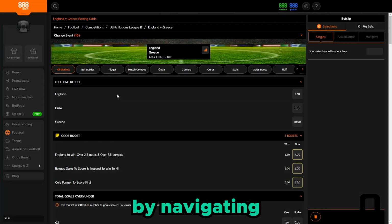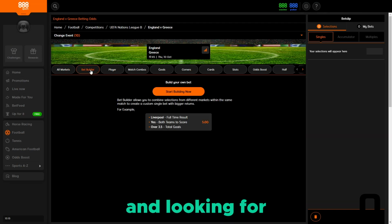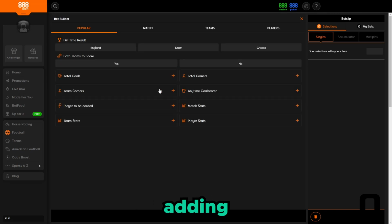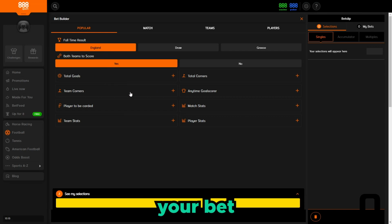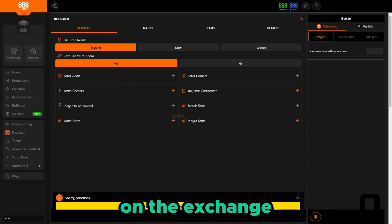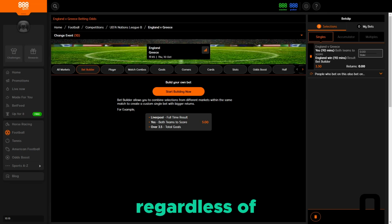You'll want to start by navigating to the match you're interested in and looking for the bet builder tab. Once you've found the bet builder area, you basically just start adding the selections which you found on the bet builder helper tool, then place your bet and go and lay it off on the exchange to lock in a profit, regardless of the outcome.